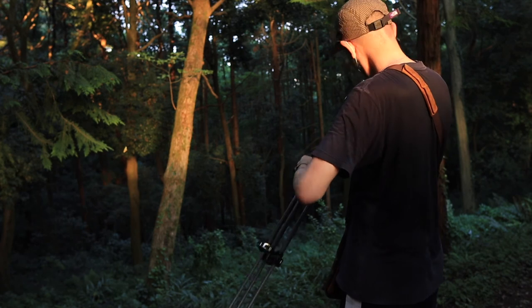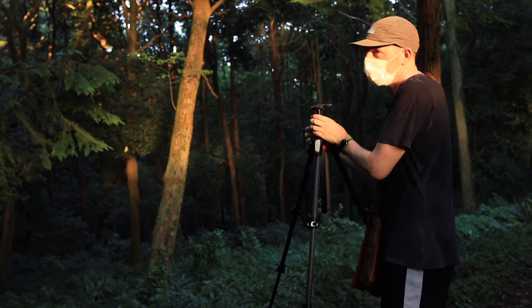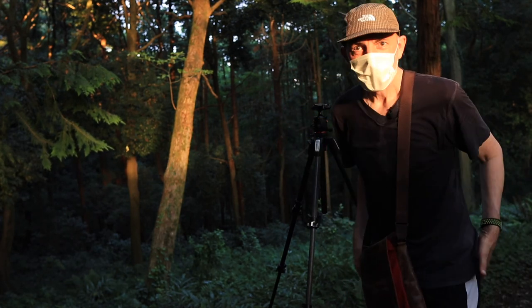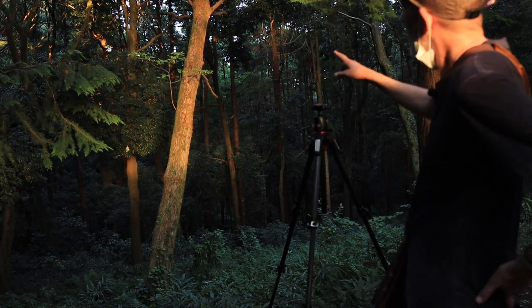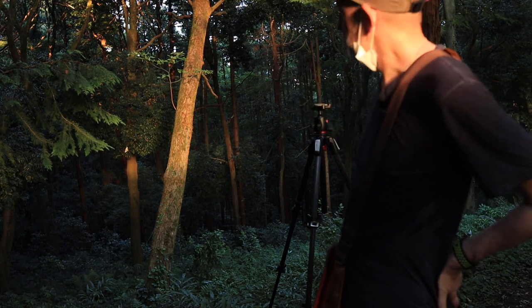Just reached a park. I don't remember the name of it, so I'll have to post it online later. But I got a nice shot here. Ah, there's so many mosquitoes. I found this really nice composition. I want to try to get a shot of this tree with some sunlight before it disappears beyond the horizon.